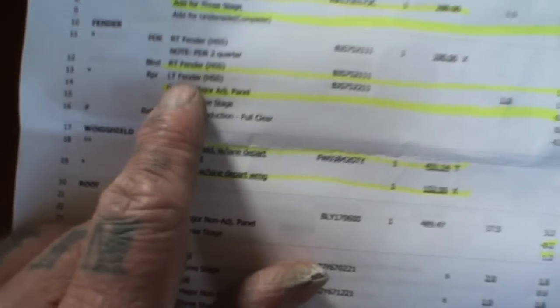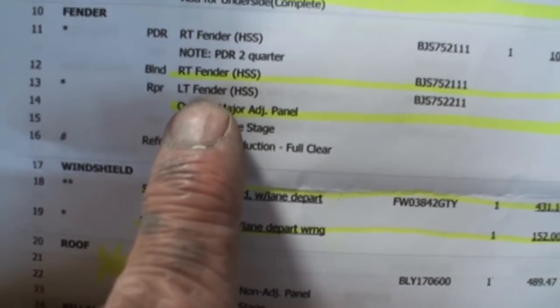Now, I want to show you something on this estimate, and then I'm going to tell you what it is. And I want your opinion on whether the insurance company is screwing people around or if they have a right to do so. So if we look at this estimate right here, this is an estimate that's broken down for a vehicle that has hail damage. I want everybody to look at this right here.